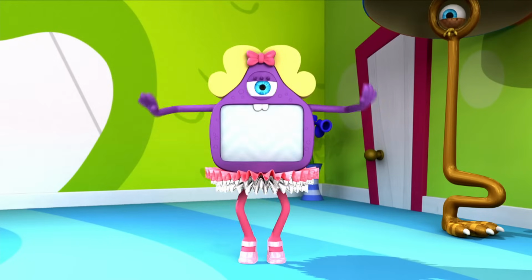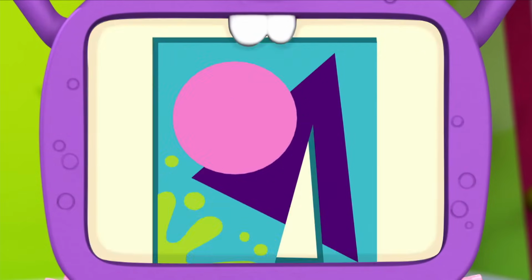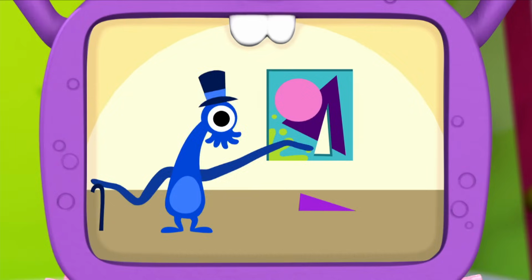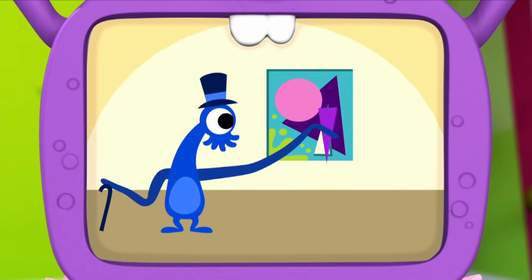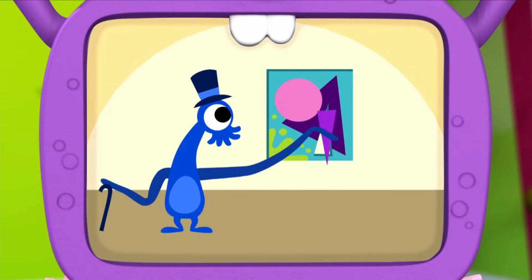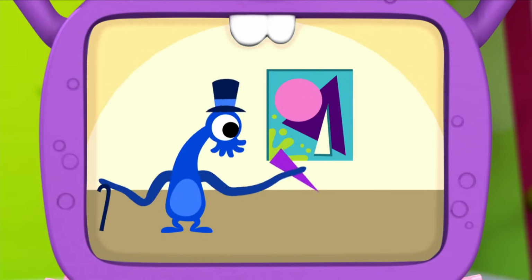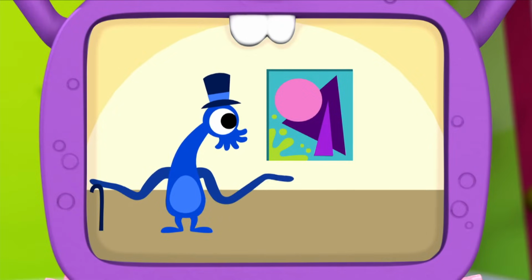A monster math monitor! A monster is visiting an art gallery. What an interesting piece of art. But wait, it seems to be missing a part. A triangle-shaped piece is what needs to be found. Oh, there it is, right there on the ground. It doesn't fit, but that can't be. This triangle-shaped piece is the right size, you see? The monster takes the piece and turns it around. That did the trick. The missing piece has been found.